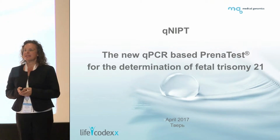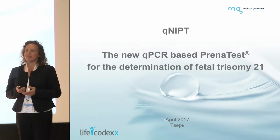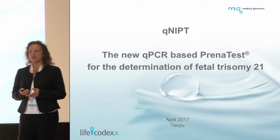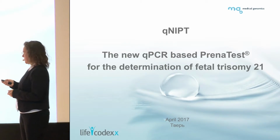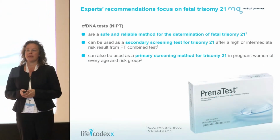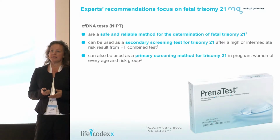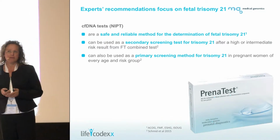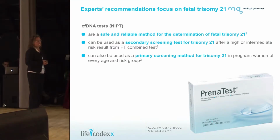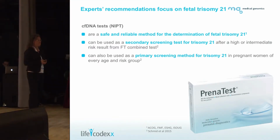So, we decided to develop qNIPT, especially for the detection of a fetal trisomy 21, because it is well known, meanwhile, that NIPT is indeed very robust and reliable, especially with the focus on the detection of a fetal trisomy 21.